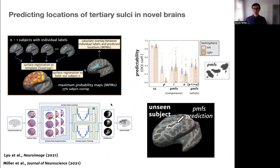Again, when studies of individual variation reach the level of hundreds or thousands of subjects, such excruciating neuroanatomical labeling is not feasible, and certainly I don't want you to do that. So another thing we're working on and have shared is the ability to use both algorithmically generated from deep learning or manual segmentation labels of these tertiary sulcal structures that can be applied to make predictions about their location in unseen brains.